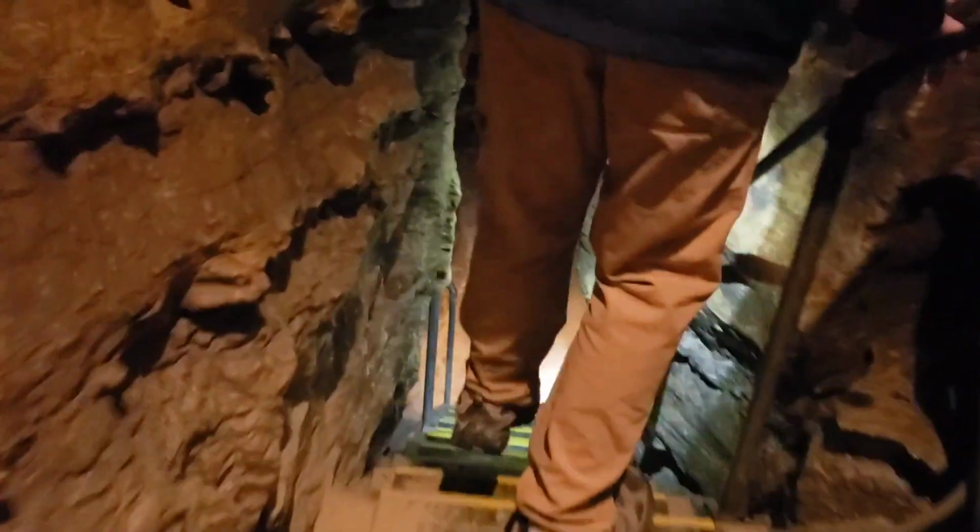Watch for your head. Alrighty, like I was saying, we'll have to duck once again once we get to the bottom of this staircase. David, watch for the head. Papa, watch for the head.